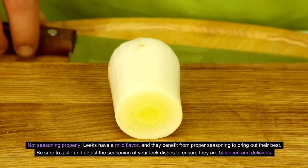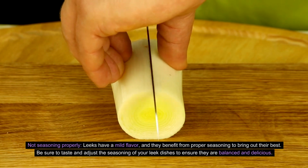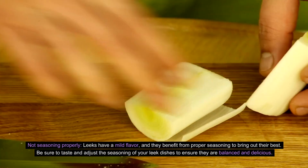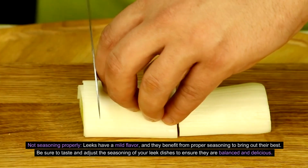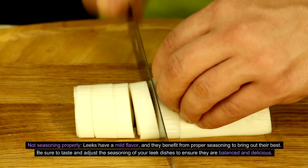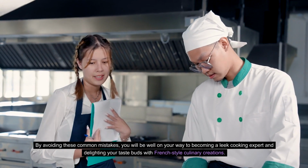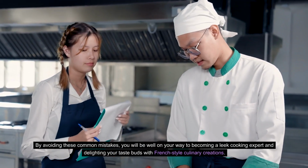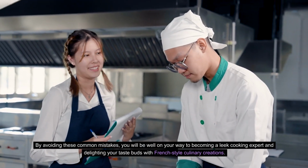4. Not seasoning properly. Leeks have a mild flavor, and they benefit from proper seasoning to bring out their best. Be sure to taste and adjust the seasoning of your leek dishes to ensure they are balanced and delicious. By avoiding these common mistakes, you will be well on your way to becoming a leek cooking expert and delighting your taste buds with French-style culinary creations.